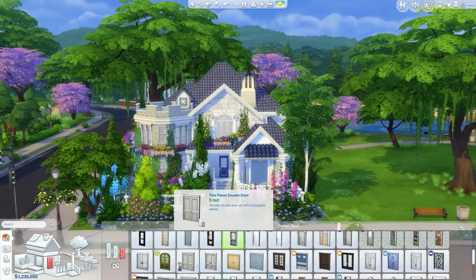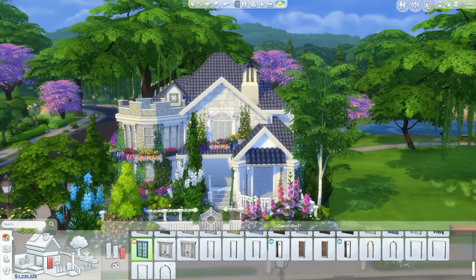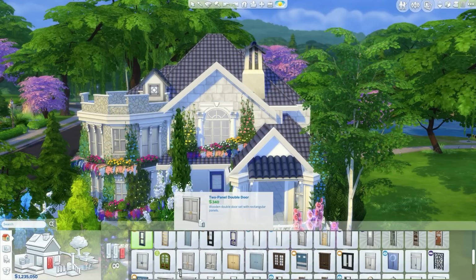But what I was doing here is changing the colour of the front doorway. I think it looks good like this because it looks like a Greek house. As soon as I put that in, I think it makes a world of difference, and I was really happy with how the overall look turned out.